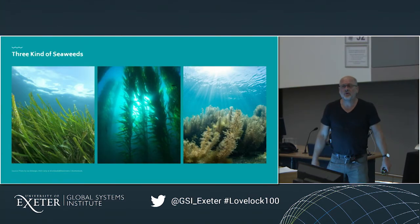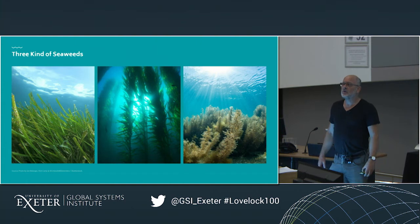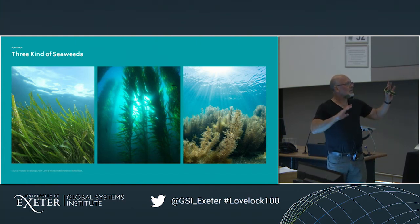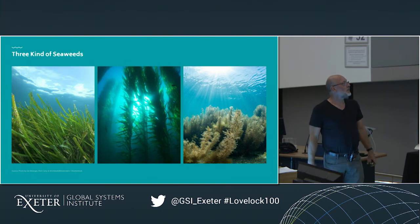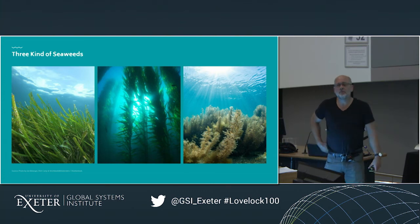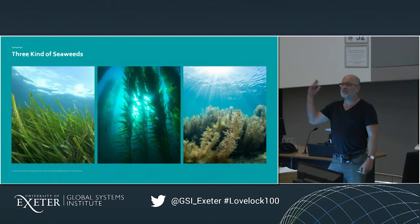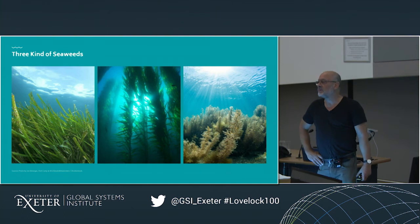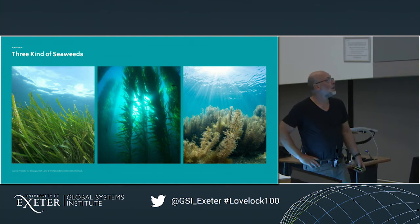Seaweeds are among the most diverse of all multicellular organisms. They're among the first to have evolved. Chemically, they're very, very varied. They're already used for many purposes. There's a $6 billion seaweed industry out there at the moment, producing everything from high-quality pharmaceuticals and medical products that sell for $15,000 a kilogram, through to feedstock for animals, and of course, for human food.